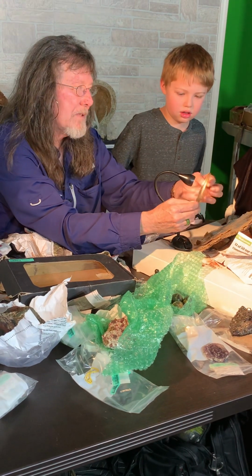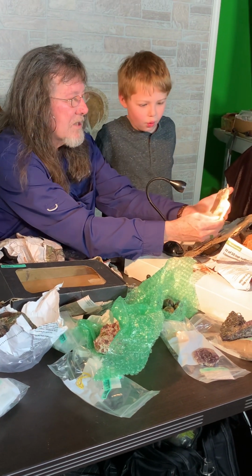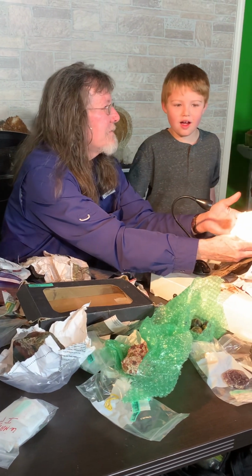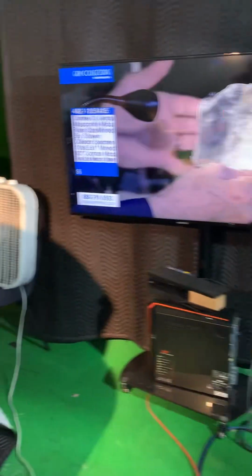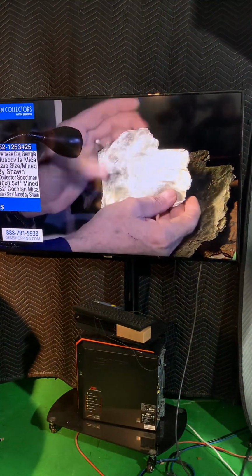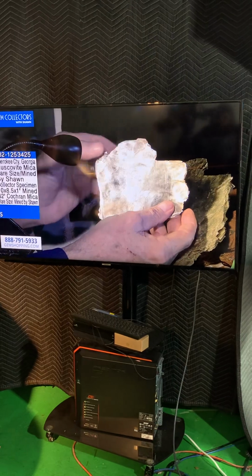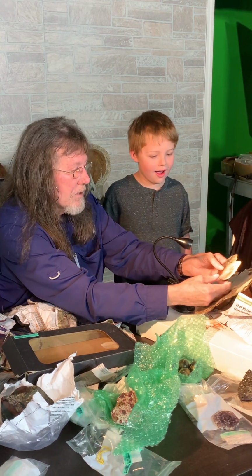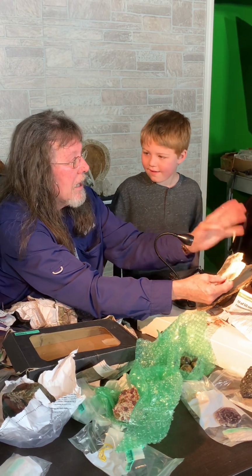And you see how I peeled that off? And look, you can see my fingers behind it. You can see my fingers on the TV behind it. And that's translucent. That's why they could make windows out of it before they could get glass, or in places that glass wasn't available, but mica was. And so you could use this to shave as a mirror. You could use it for a window.